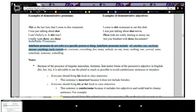The definition. Indefinite pronouns do not refer to a specific person or thing. Indefinite pronouns include all, another, any, anybody, anyone, anything, each, everybody, everyone, everything, few, many, nobody, no one, nothing, one, several, some, somebody, someone, something.